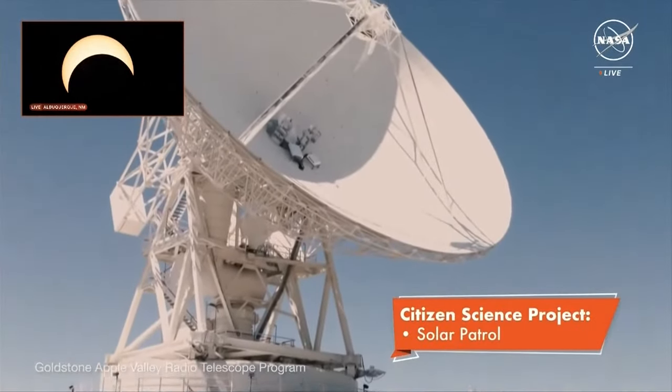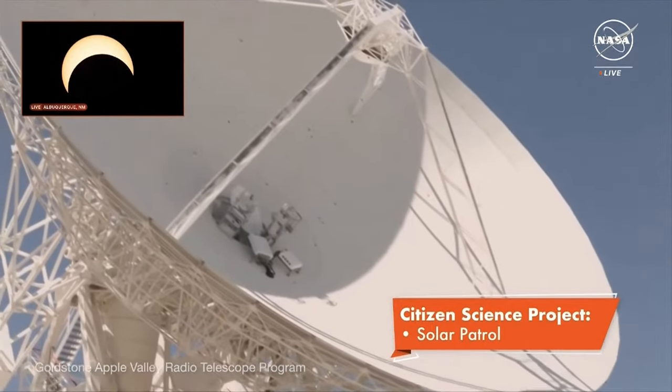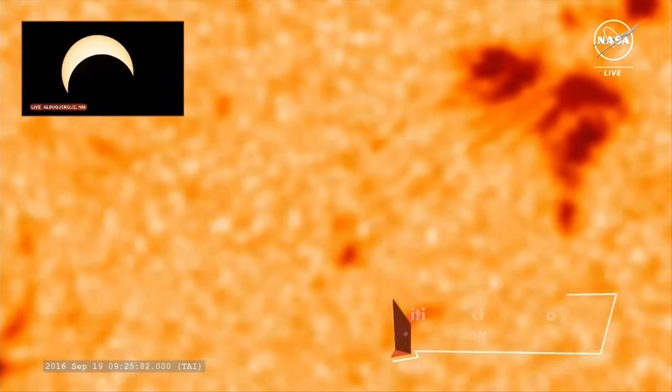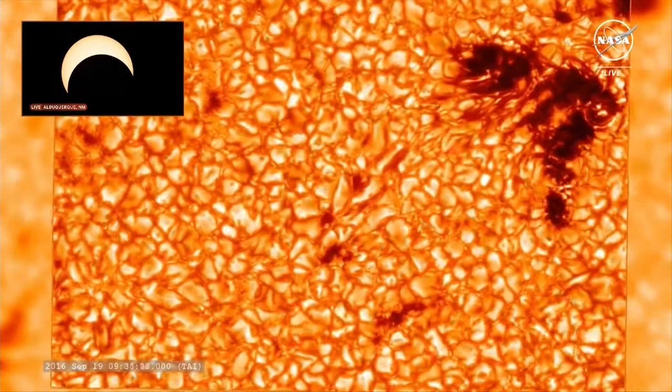Working with local scientists at an observatory in Southern California, participants will observe magnetic hotspots on the sun as the moon passes over them, revealing details they normally can't detect.